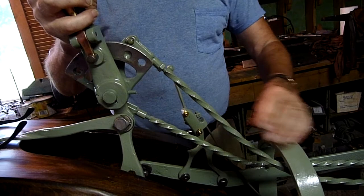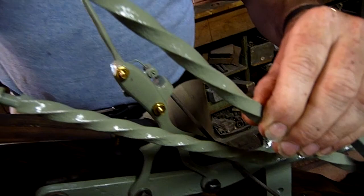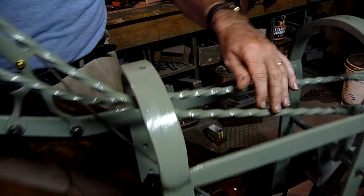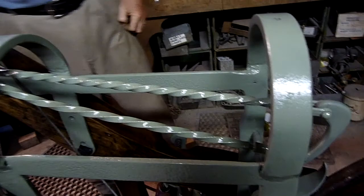Okay, let's see what this does. Now, these rods: my son bought an early 1920s building, and it had a bunch of wrought iron and stuff laying in there. I took the opportunity to own about three 20-foot lengths of this spiral iron. I thought it'd make a wonderful looking, maybe period, linkage for this old bike.